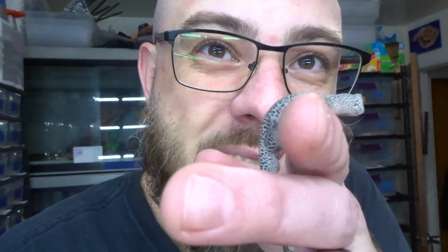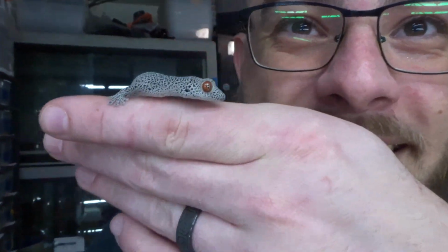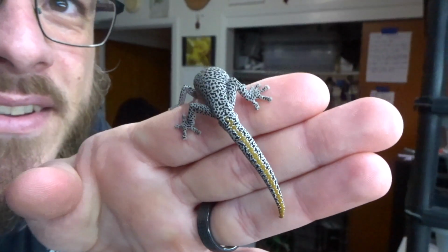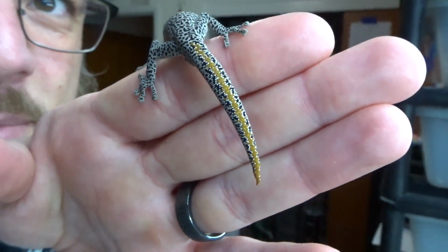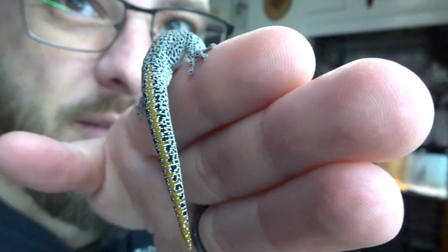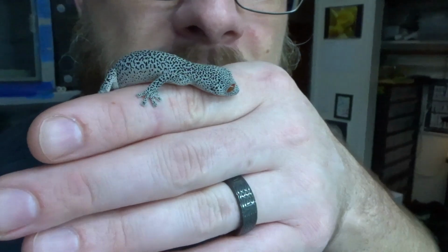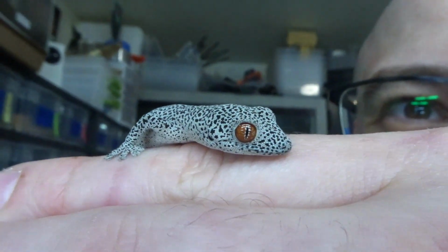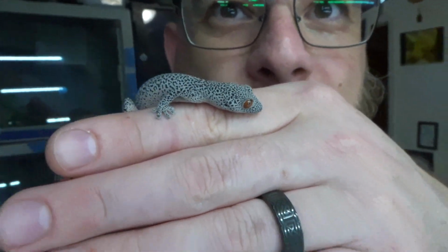Alrighty. This little cutie here is my male. You can see, beautiful golden tail, lots of black and white speckling, beautiful red eyes, again pretty calm.